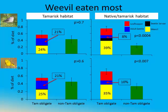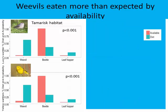And then as far as what the adults were, that was 21% in each one, and then a similar pattern in the native habitat. And then what we found out was what was available. The Lucy's warbler is on the top graph and the yellow warbler is on the bottom. And you can see what's available is in the red. And as far as the weevil is concerned, there's hardly anything out there available.